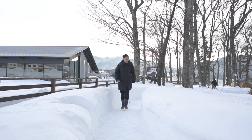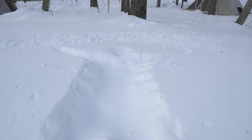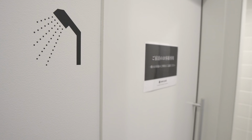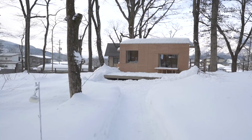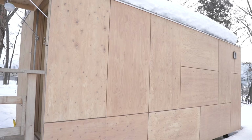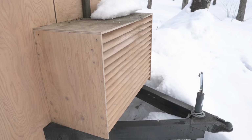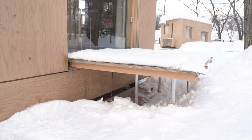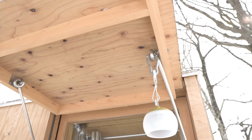I was so excited that I jumped into the snow, but it was hard. Didn't sink at all. The toilet and shower room are located inside the Snow Peak store, so guests can use them at any time. Okay, I'll take you to look around the mobile home. It's really cool that these roofs and porches can be folded. But I couldn't move it because I don't have a special tool for it.